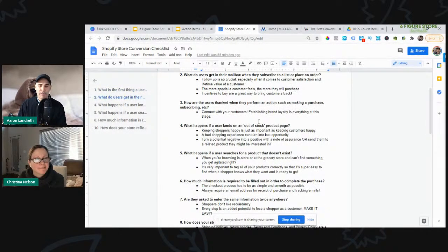How are users thanked when they perform an action such as making a purchase? Always want to thank that customer. Directly post-purchase, they land on the landing page. In our system, we use an app within Shopify for a customized thank you page. Make sure that they get a nice warm video welcome after the purchase so that they get that initial thank you. They get more connection with your store, with you as a store owner, so that they're comfortable to come back and want to buy again and again.